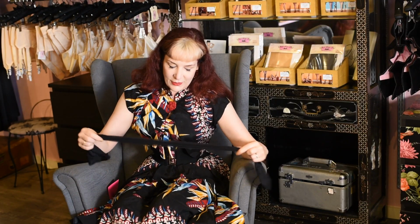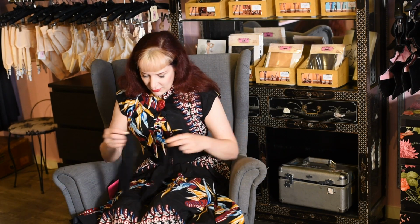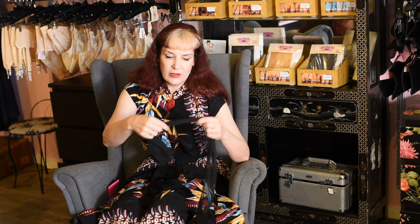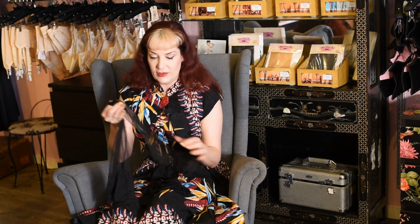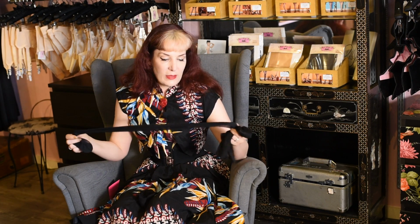These nylons do contain lycra, so they're stretch, unlike Fully Fashioned, but they are a nice stocking. And I've said in another video that Fully Fashioned stockings do tend to be geared towards people who have a stocking fetish, or people who are totally obsessed with vintage fashion and really like everything to be authentic. If you're not one of those people, then these will do the job. They're fine for the price you can get them for. They're fine, and they do the job.